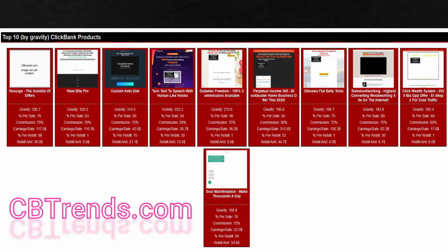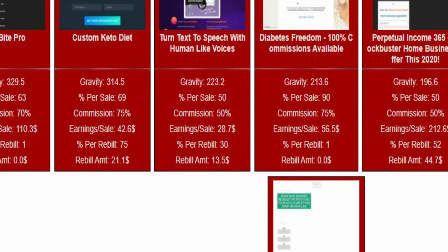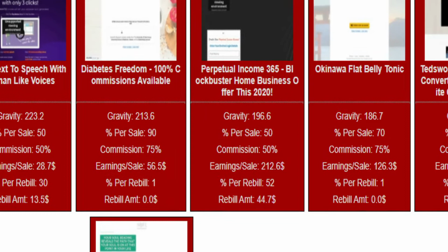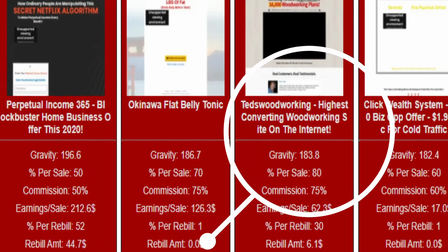Now, the following is based on a niche. It's based on woodworking. The process that I use can be applied to any niche to help find the buyers. And every time I go to CB Trends, there is Ted's Woodworking. CB Trends is a site that will tell you at a glance the top vendors on ClickBank. So you can go to CB Trends and instantly see the top 10 vendors on ClickBank. CB Trends makes finding niches a lot easier. And every time I go there, and I mean every time, there is Ted's Woodworking, and there it is again. And this has been going on for years.